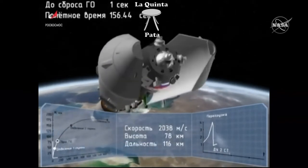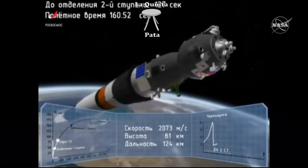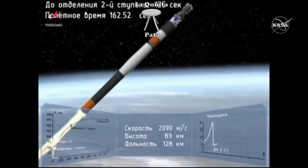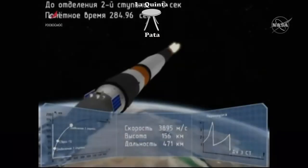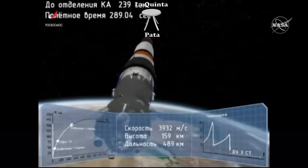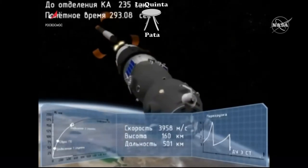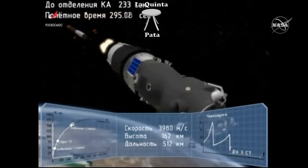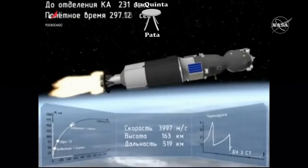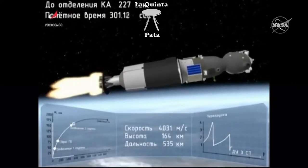Second stage, this core stage, still performing well. The launch shroud has been jettisoned, revealing the Soyuz underneath. Second stage separation confirmed. And we have confirmation of a good second stage separation. The third stage is lit. Will burn for about 4 minutes and 2 seconds, providing 67,000 pounds of thrust.